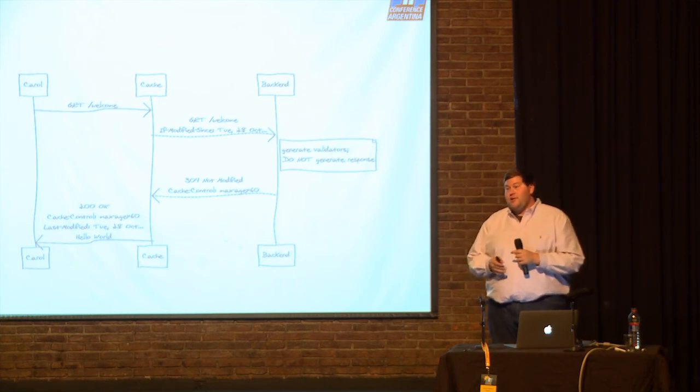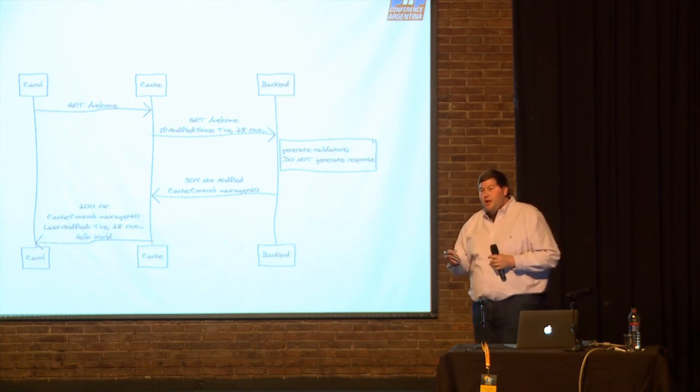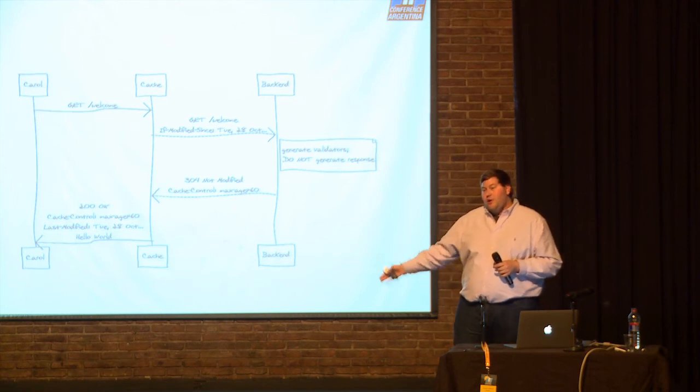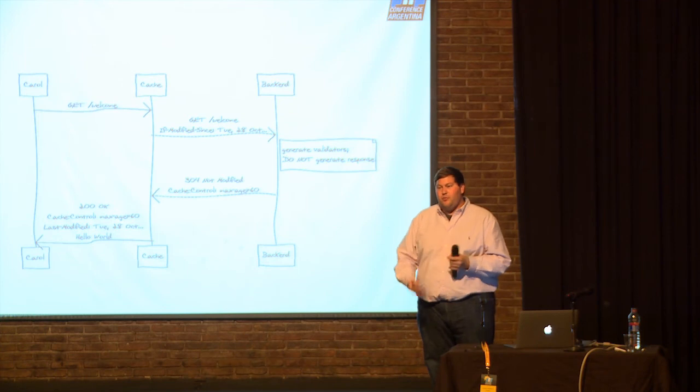So what he's talking about is every time I go to the load balancer, it randomly selects which Varnish instance I'm going to talk to, and that might have a separate cache than another one. The way to solve that is to give them all the same shared cache underneath. There's a variety of approaches.